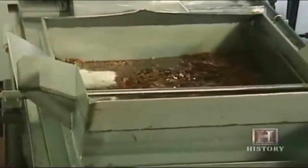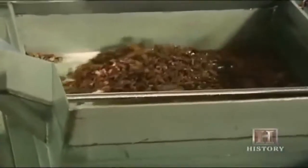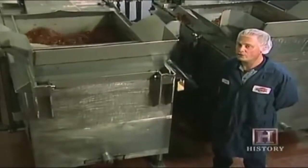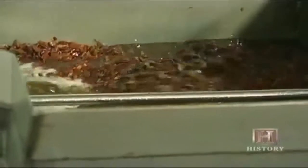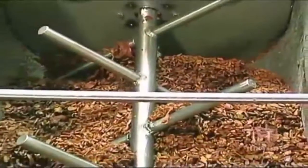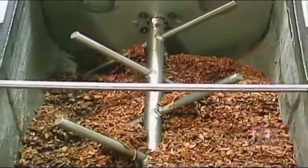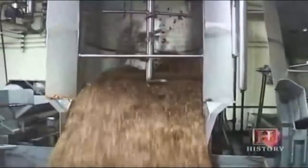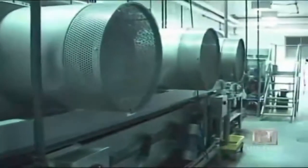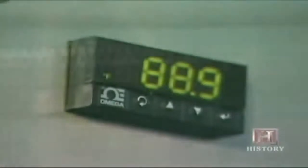This is our second step cooking process, rendering, where we are pulling additional moisture from the material. In this vessel, we have oil and an agitator that gently agitates the product to ensure even cook. Pellets come out of the renderer at 240 degrees Fahrenheit, which is way too hot to handle. So they must be cooled to under 100 degrees.